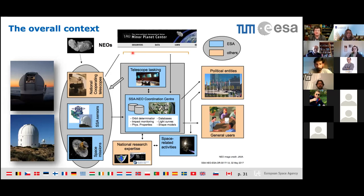So whenever they get observations, the first thing is they check, do these observations fit to an object that's already there? If not, they compute an orbit with all the culprits that I mentioned, that it will be very uncertain, and make a prediction on where you have to look to do your follow-up observations. They post that on a web page, which is called the NEO confirmation page.